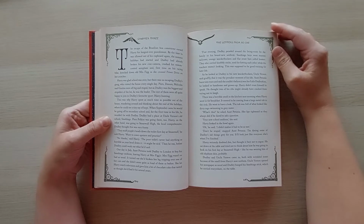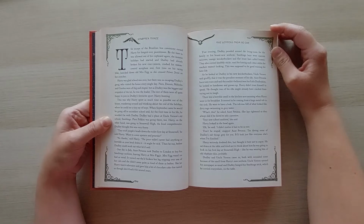The escape of the Brazilian boa constrictor earned Harry his longest ever punishment. By the time he was allowed out of his cupboard again, the summer holidays had started and Dudley had already broken his new cinema camera, crashed his remote control airplane, and, first time on his racing bike, knocked down old Mrs. Figg as she crossed Privet Drive on her crutches.